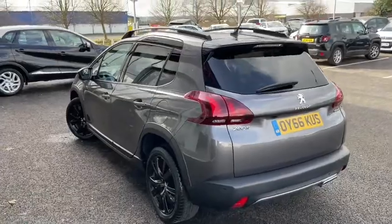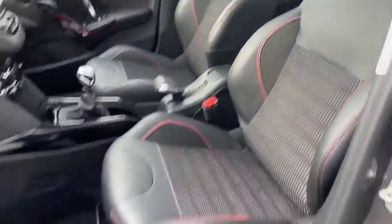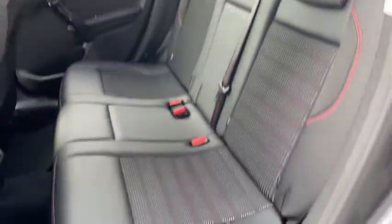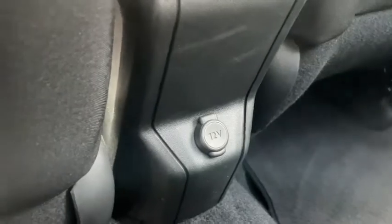And of course this is also the GT line spec, so it's got some amazing goods in store. As you can see straight away with the panoramic sunroof and the half leather seats, which I can tell you firsthand are incredibly comfortable. In the back is a similar story as well, with that half leather interior all around, lots of additional pockets for storage, and you'll even find a 12-volt port back here so rear passengers can connect their own devices and charge them up.